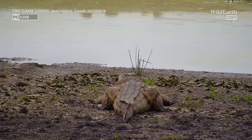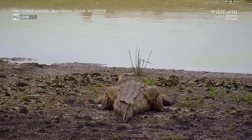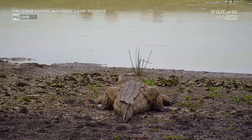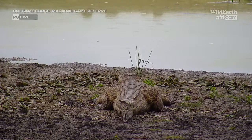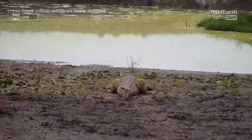Now, this crocodile is not particularly interested in doing any hunting today. Most of their activities to search for food will be conducted in the water. This guy is just basking in the sun today. Now, while it is completely overcast here in Midquest today, there will still be a degree of ultraviolet rays penetrating through that cloud. So this croc may just have to sit on the bank a little bit longer to charge himself up. He looks pretty well charged already, actually.